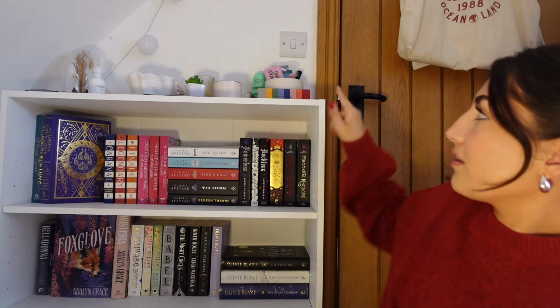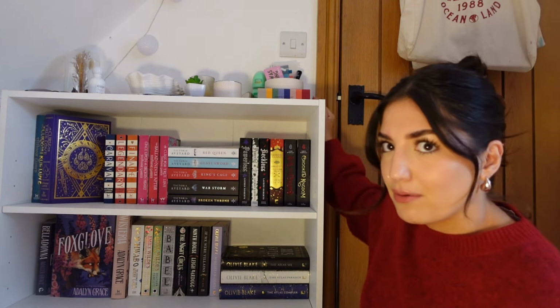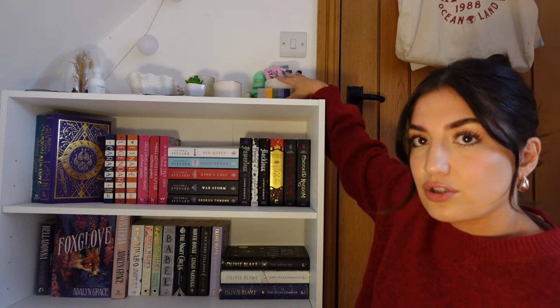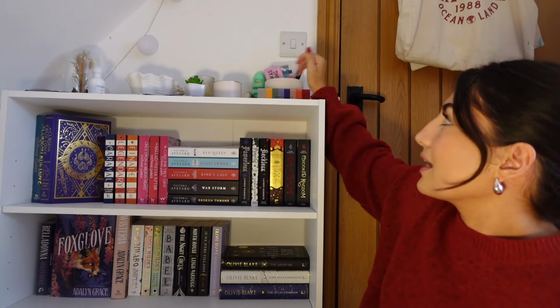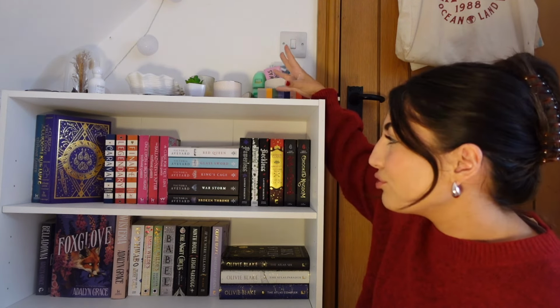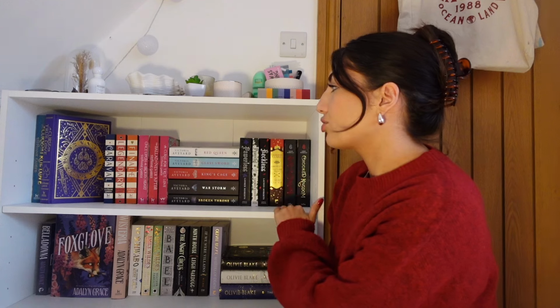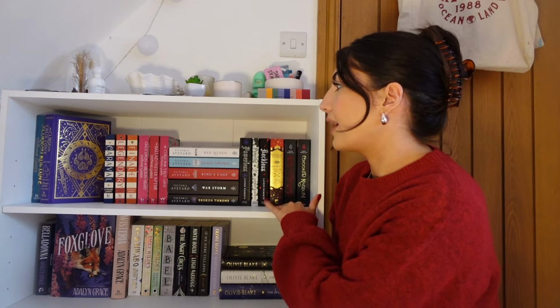So I thought we would start things off with my fantasy shelf. Because this is the bit where I leave my room, my door is here, I also have my perfumes and stuff on the top. So I very much like the top of my bookshelves to be more decorative. I don't really use the top for book space, if at all. It is more decorative. As I said, all of this shelf is fantasy. And on the top shelf I have a lot of my YA.